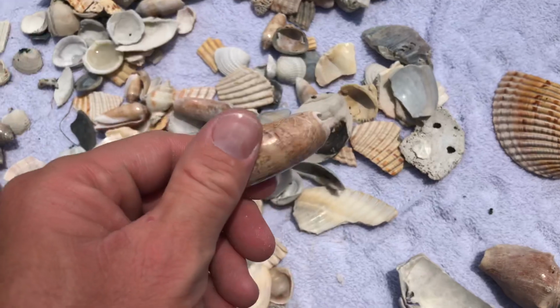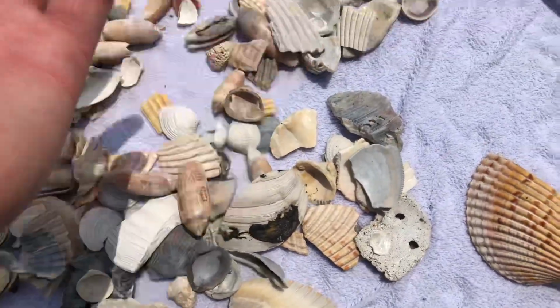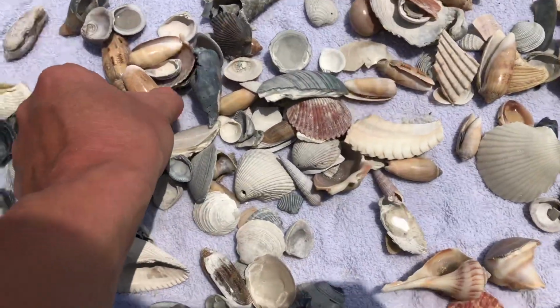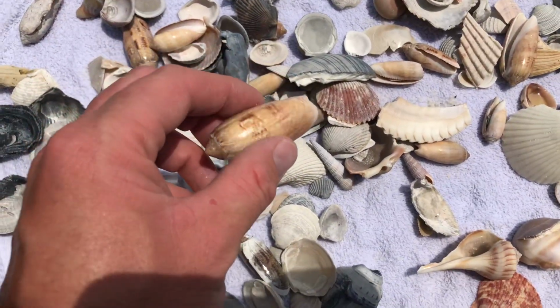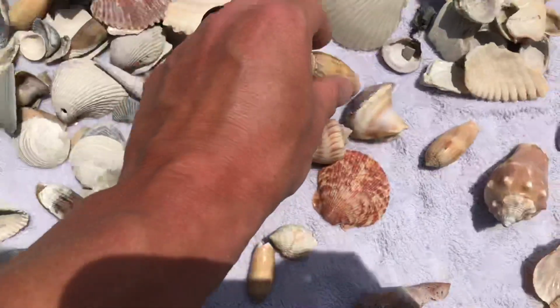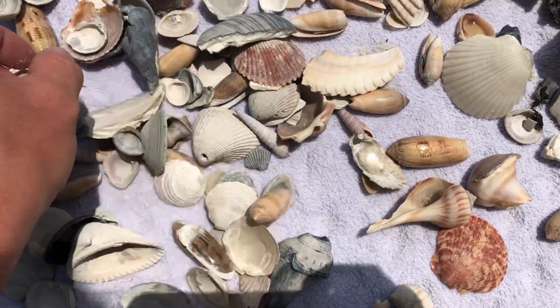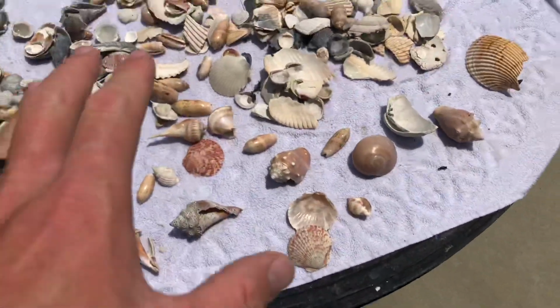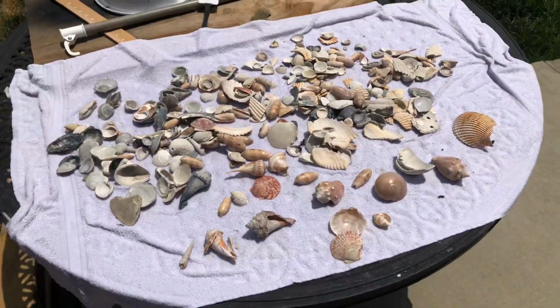But the hermit snails are awesome, and I'd never seen anything like this before until we started going to Orange Beach, Alabama. And in like 109 days, we'll be back. We'll find some more shells. So if you ever go down there, be sure to even take a little shovel. This was 2-gallon baggies full of seashells.